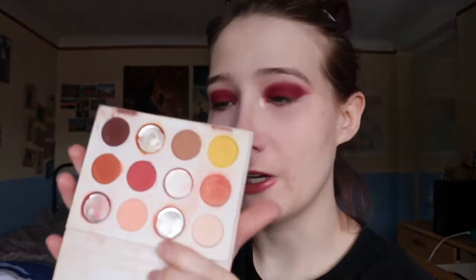I tried to use Big Cocktails and that was just... It was patchy as hell. It had so much fallout. I went in 2 or 3 times, no, maybe 2 uses after I did my How Well Does It Perform and I hit pan. And it was so crumbly, so powdery. I did not like the color at all.